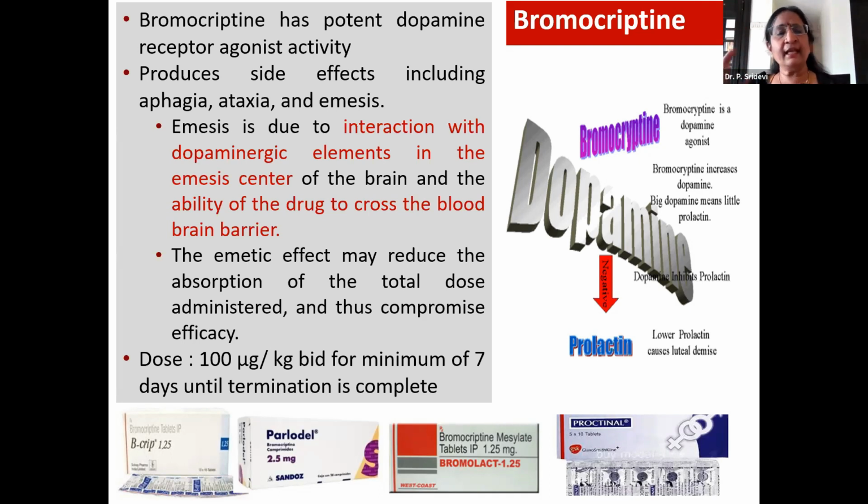Again, as I told you, the dose is 100 micrograms per kg body weight. The rule is that you need to give it for a minimum of 4 to 5 days. Nothing happens before that, because, as I told you, it is very difficult to regress the CL. So after a minimum of 4 to 5 days, I go on giving the drug until all the fetuses are expelled or absorbed. But once again, because of the side effects, I would say no to bromocriptine.